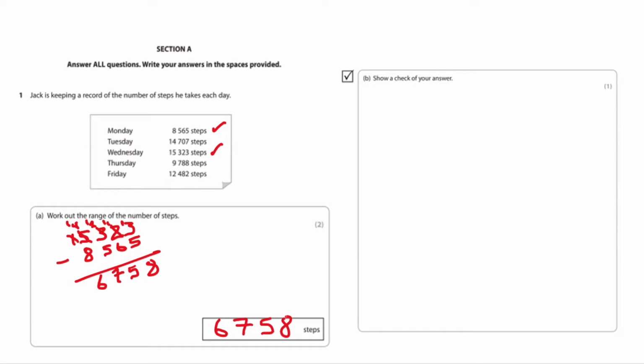Now let's look at part B of the question. Now it says check your answer. So all we do now is we add the two numbers together. So we add 6,758 to the lowest amount, which is 8,565. They often put these check your answers, and usually they're the reverse operation of what you've just done. So if you did a plus operation, you'd then use a minus to check your answer, and if you did a multiplication operation, you'd use division.